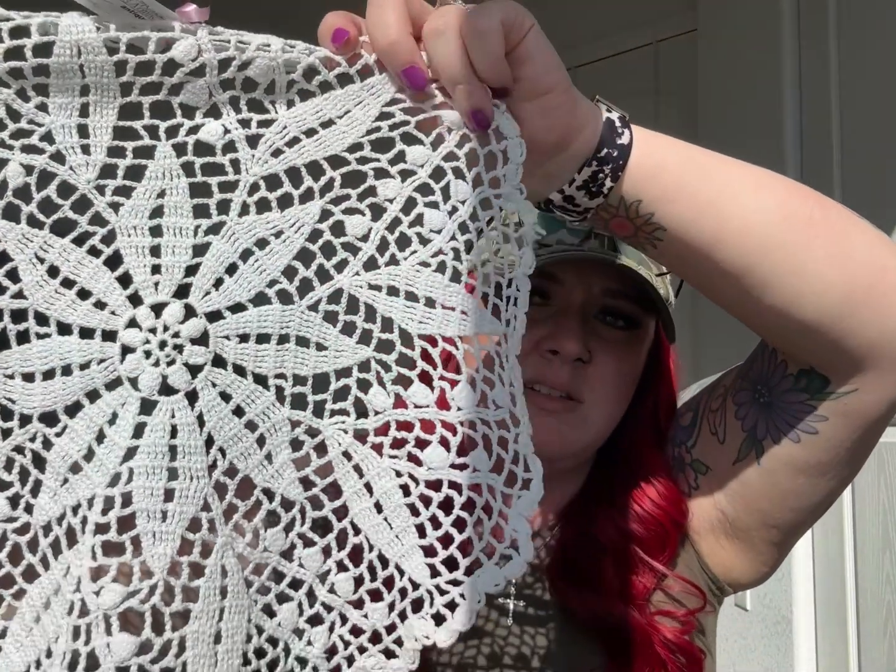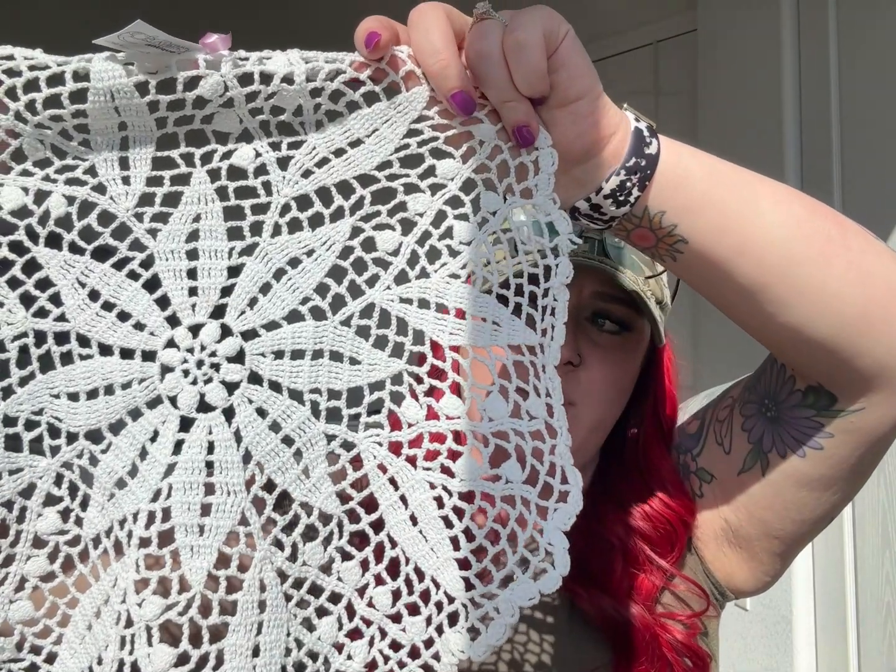Now, what I plan on for these guys is to have them as placemats. I love both of them equally. And I like that they're different because that's kind of the aesthetic of vintage, in my opinion, having different types of things. And I love looking at things like this, especially in someone's home, where you're looking around and you're like, oh my gosh, the detail work in that is so pretty.